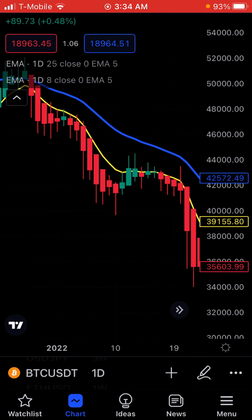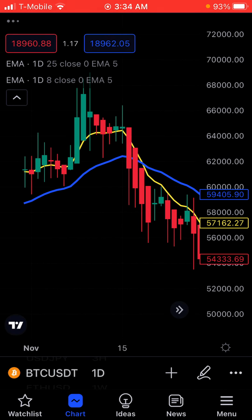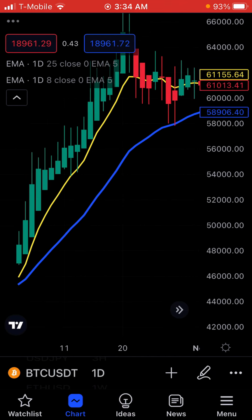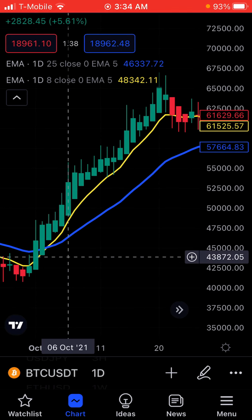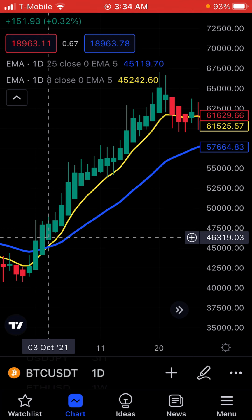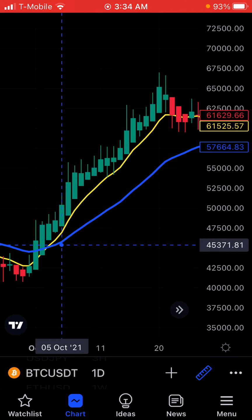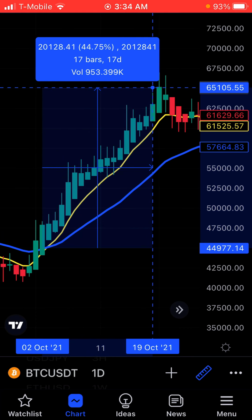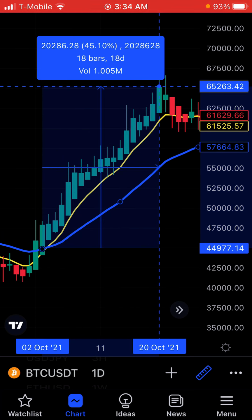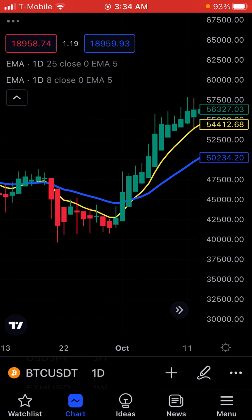So let's look for it again. Crossing down. Here's a good one. We can see that it is crossing up, the 8 EMA is crossing up. How much would this have been if you waited it out? All the way up here, if you waited all the way to the top, 45% in 18 days, which is a good run. So let's look again.